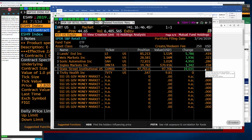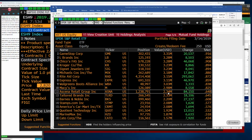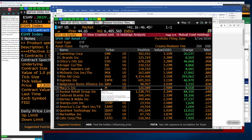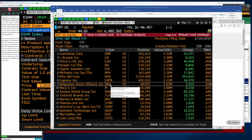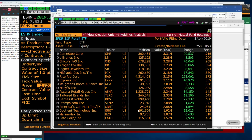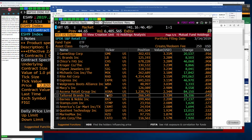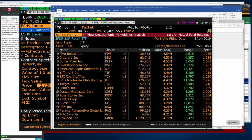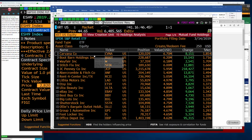For example, Lands' End is only 0.4% of the weight. A couple other names that just stand out. Macy's has had a bad quarter. Their price has, I believe, fallen. Walgreens, WBA, has recently sold off. So that's why it's a smaller percent weight. Tailored Brands is another name I see down there. Recently had bad earnings, was down like 20% or something like that for earnings. So again, that's why it's a smaller weight. And then if you look at the top weights, what are the top weights? These are names that have done really well.